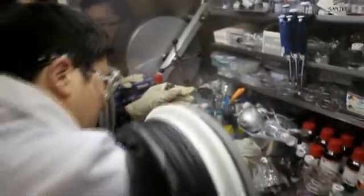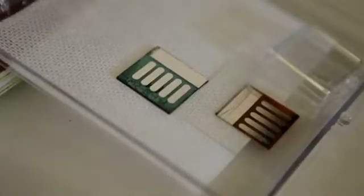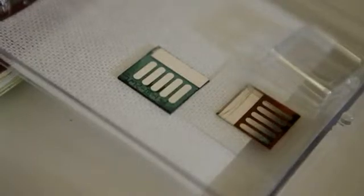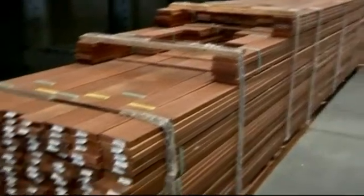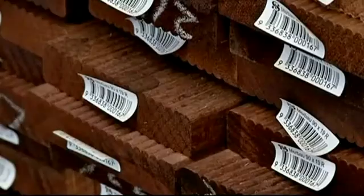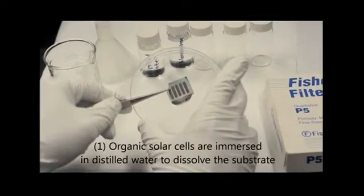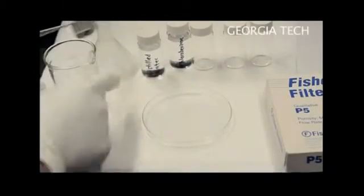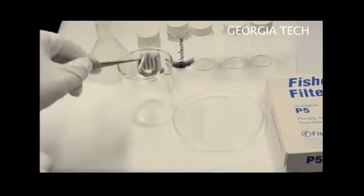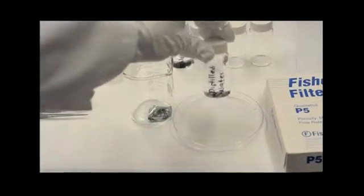To answer that question, Kippelen began to look for materials that would make solar technology not only renewable, but sustainable as well. And it didn't take long before he discovered that the chemical components of wood from trees and other plants can do the same job as man-made materials. The researchers processed wood samples to create a thin, transparent film of cellulose nanocrystals. This biodegradable film allows light to reach organic semiconductors that convert sunlight into electricity in the cell.